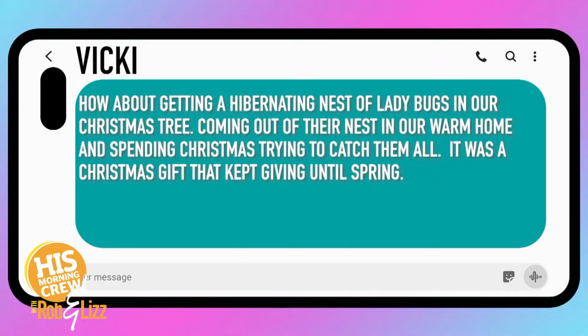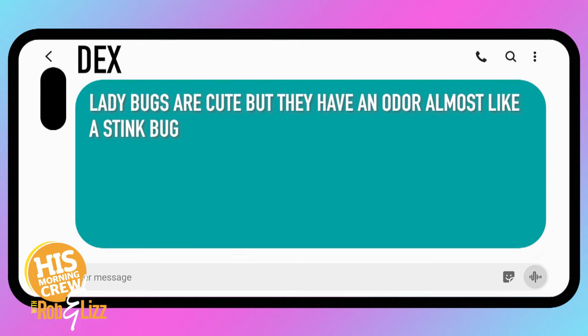Funny to hear about this one snake that was in somebody's Christmas tree. And then we heard from Vicky, that had the ladybug infestation in her house because of their Christmas tree. Yeah, so she texted and said that they had a nest in the tree, and I thought, well, that's not too bad because they're super cute. Dex said ladybugs, yes, they are cute, but they have an odor almost like a stink bug, especially when they get squished. Really? Ew, I did not know that. Yeah, I have not either. I never made it a point to do that, even when I was a kid.